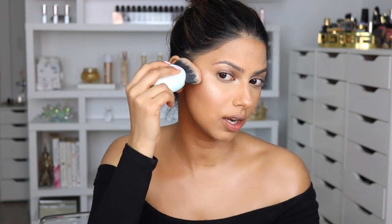Bronzer. Let me tell you something. I don't think I have hit a pan on a bronzer in a long time, and this is the one that I've hit a pan in. This is everything. This is in the shade Beach, and if you guys are close to my skin tone, you need this bronzer. It is perfection. Okay, now we're moving on to the lips, which I'm really excited about.